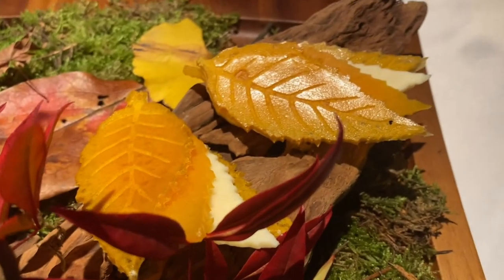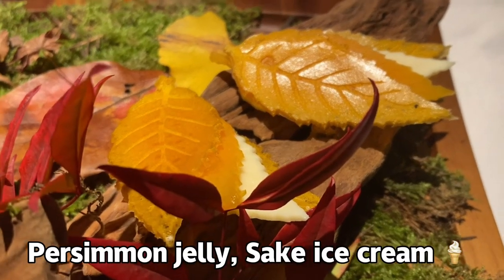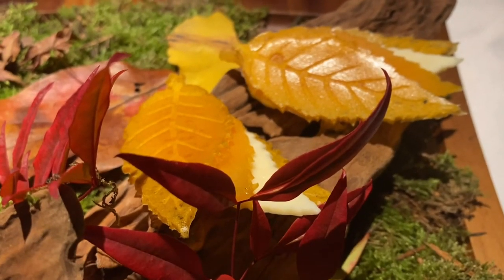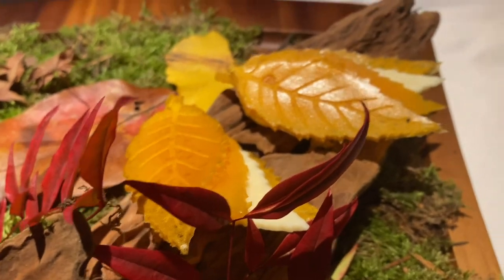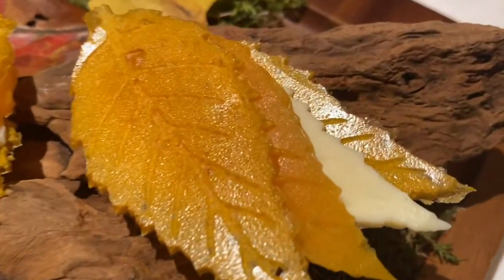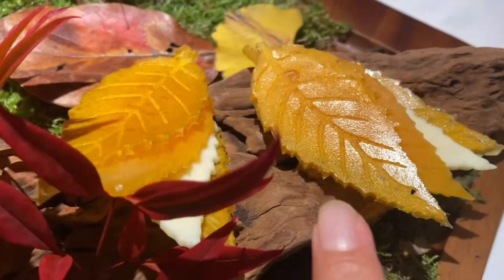Passion fruit candy. It is served together with persimmon jelly and sake katsu ice cream. Please take it like a sandwich. Okay. Thank you. Like kaya toast. Wow. Look at that. The fake one and the real one.